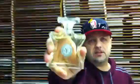And the number 1 fragrance on my list. To me, this fragrance is amazing. It smells out of this world. It's unique. It gets compared to other fragrances, but definitely goes in its own route. Let me show you what it is. It's Bond No. 9's Chez Bond.